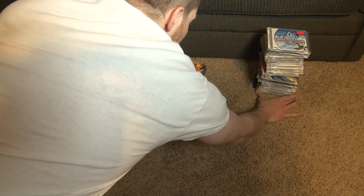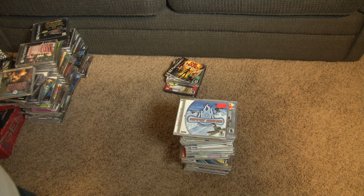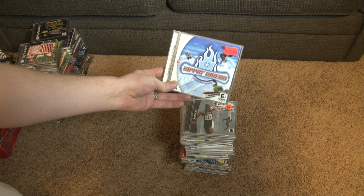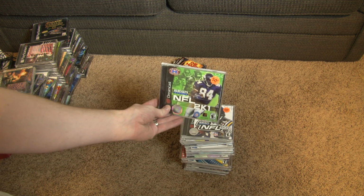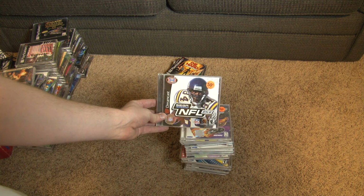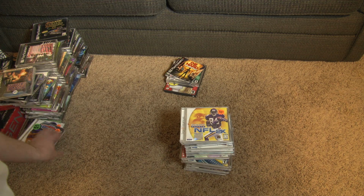Now here's all the Dreamcast games. So again, Dreamcast, I'm not really actively trying to get it, but at the same time now, it seems like a lot of people are purging Dreamcast around this time. So, hey, good for me, I guess. So we got Rippin' Riders, ESPN Track and Field, NFL 2K1, NFL 2K2, NFL Blitz 2000, which is a fun game. I'm glad I got that one. Had it for the PlayStation, so that's cool.